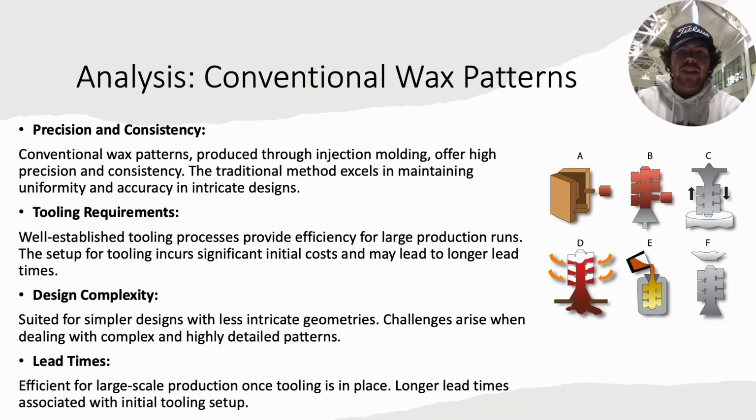This is a brief breakdown of the conventional process, highlighting the important benefits and considerations. Conventional wax patterns, formed through injection molding, offer us precision and consistency. This process is demonstrated in the image on the right-hand side. The tooling processes involved provide high efficiency in specifically large production runs. However, we must confront the challenges of lead times for tooling and the limitations in efficiently producing intricate designs.